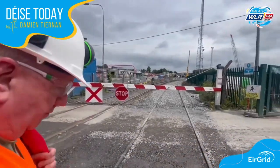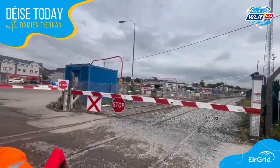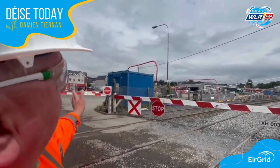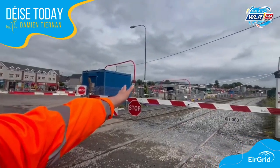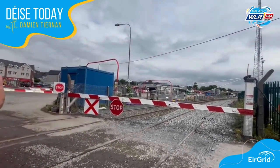Perfect. And the bus station is going to stay there, the depot? The bus station stays there. There was some land transfer done with Bus Éireann, so some of the front of that bus station that you're looking at there now will become part of a coach set down area in front of the transport hub.